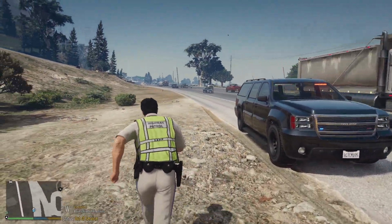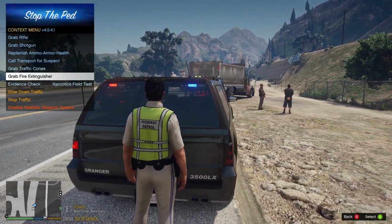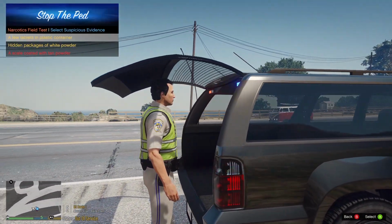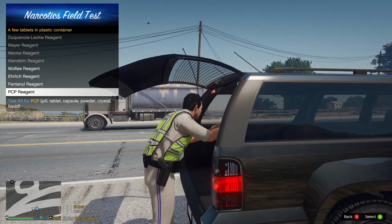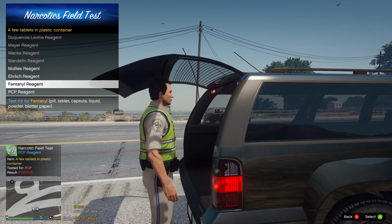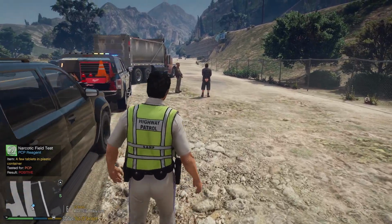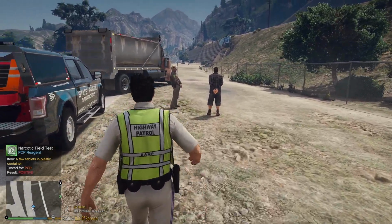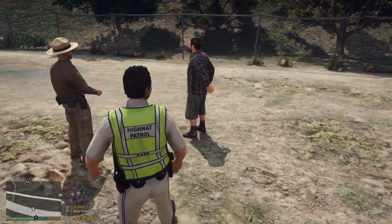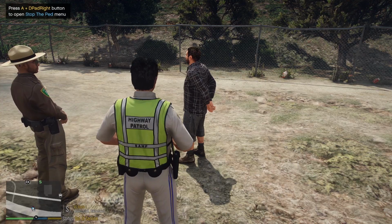Let's go back, field test these tablets real quick. We'll get this added to the report. 3227. Tablets in plastic container. PCP. Alright, so we're going to have to get this towed. I'll get him written up. If you want to go ahead and actually take him in, I'll go ahead and get this report written up here.